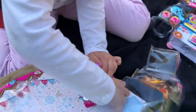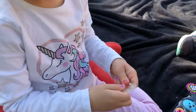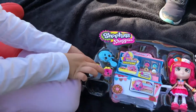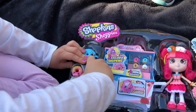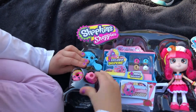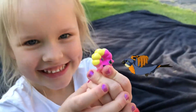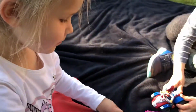It's a card. What is this? Yes, a face. Oh, I like these two donuts. A donut. Wow. It's a cute little Shopkin donut.